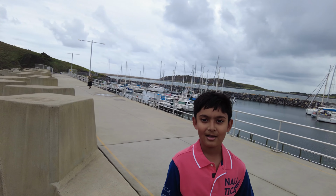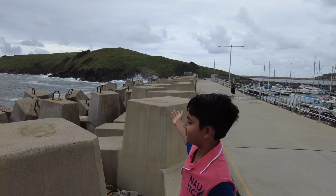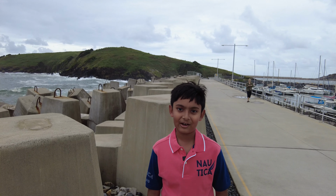Coffs Harbour Marina, and over here is the Muttonbird Island. We're going there now.